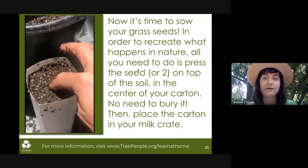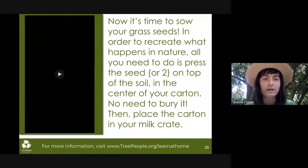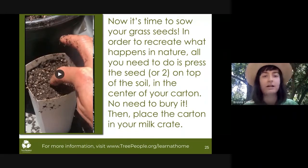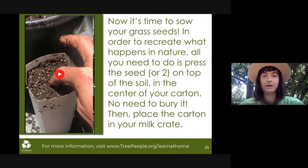Now it's time to sow your grass. I think I did leave it on in that demo, but ideally you would want to remove the awn from the seed, and the awn is the little tail that's attached to the seed, and the seed itself is just about the size of a grain of rice. So remove the awn, and you're going to take 1 to 2 seeds, or you could even do 4 spaced out if you're using a sort of wider rectangular milk carton.